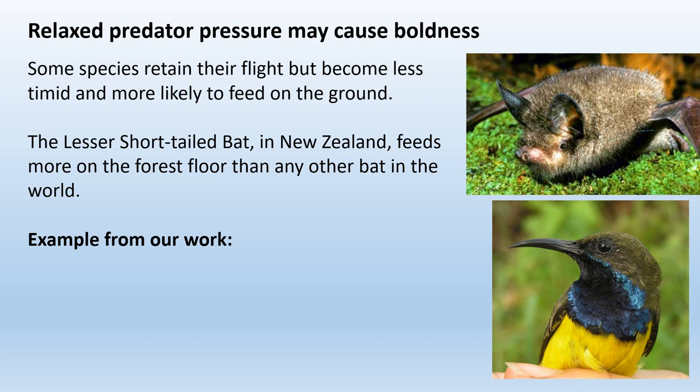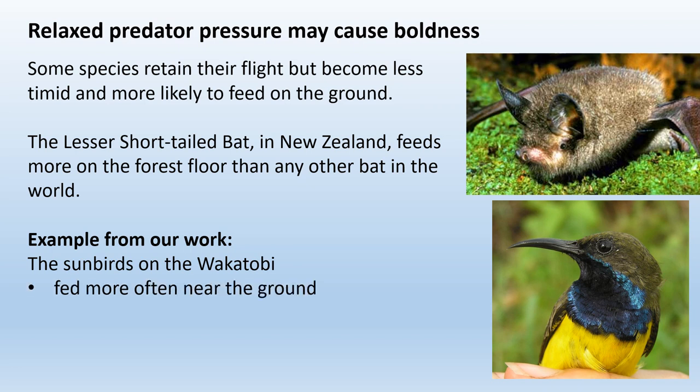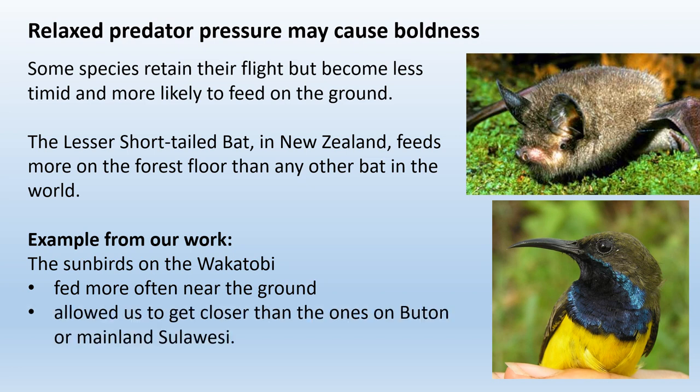Even in our own work, we found that on the Wakatobi, those small islands a long way from anyone else, the sunbirds were really very noticeable in the fact that they would come very often to the ground. You'd see them hopping around on the ground, which you wouldn't see in the rest of the islands. And they also allowed us to get much closer than the ones on Bhutan or mainland Sulawesi would allow. So they were much more confiding and showed an increase in boldness.